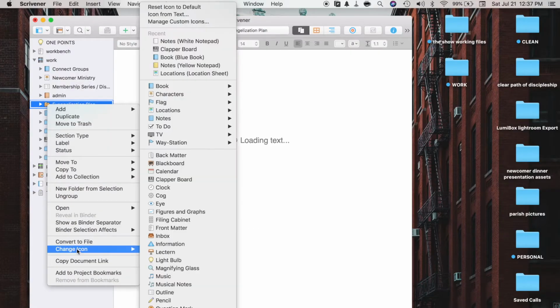So one of the things I like the most about this app is my ability to create this binder and organize things and recreate things, copy and paste and move stuff around, create little icons here. The icons are nice. I mean, cute little icons.